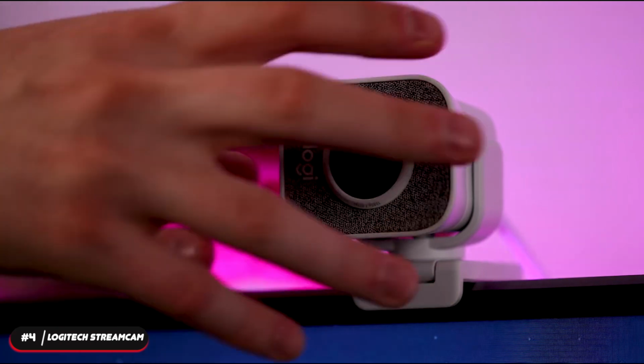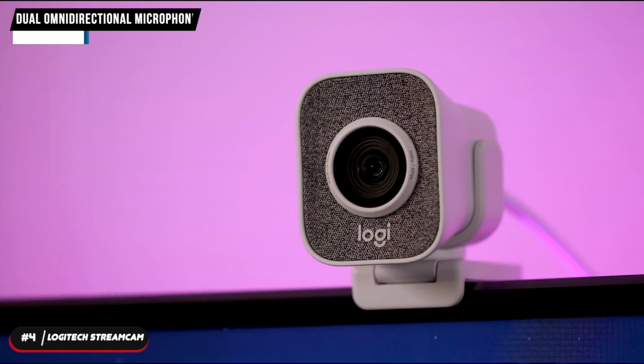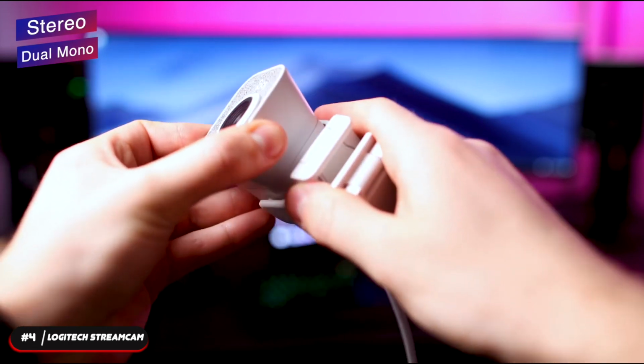The webcam has premium audio performance with its dual omnidirectional microphones that can make you sound more authentic and vibrant to your audience. The microphones feature a noise reduction filter and can be used as stereo or dual mono channels.